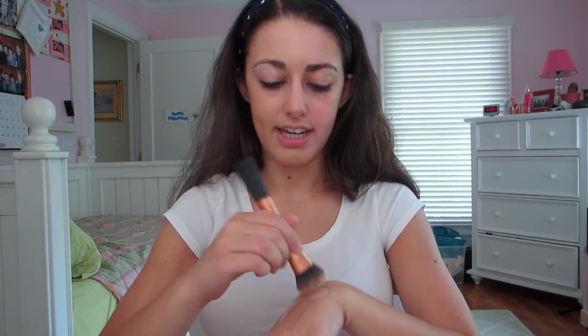And then I'm just going to take some on my Real Techniques buffing brush and see how this works. Yeah, I think I said buffing brush. This is the expert face brush, not the buffing brush. With every foundation I use, I always like using my makeup sponge better, and I think that's going to be the case for this one as well. I don't know if I'm using it wrong. I'm just trying to buff it into my skin, but it just doesn't look as good as this side. I feel like I'm using more product this way. Yeah, it just looks kind of streaky.